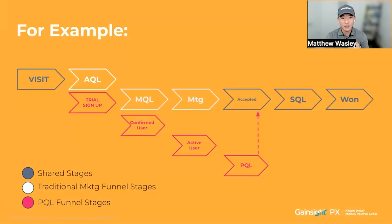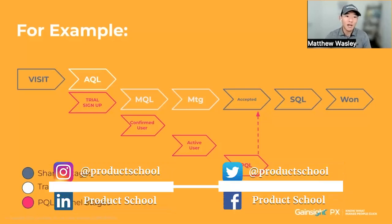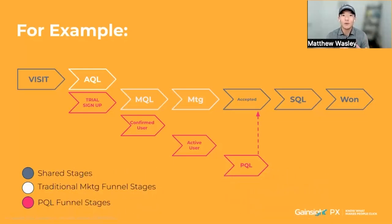And using this legend here in the bottom left, we can see that the gray blocks represent shared stages of both the marketing and PQL funnel. And the white blocks represent the distinct marketing funnel stages. But for this session, we're all talking about PQL. So let's focus on the pink blocks, which are the distinct stages of the PQL funnel. And here in this example, there are four stages.